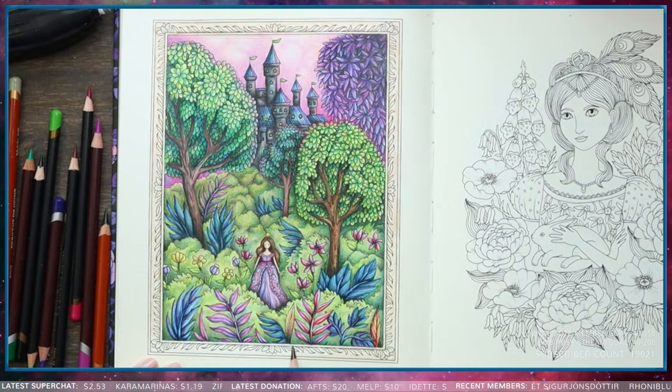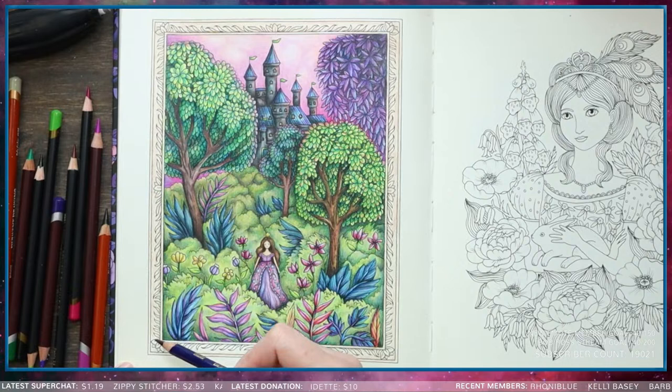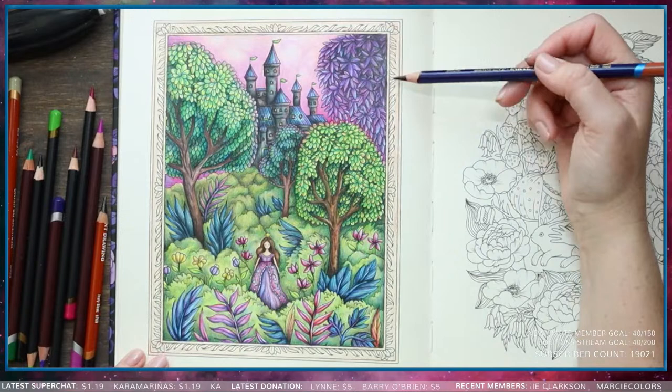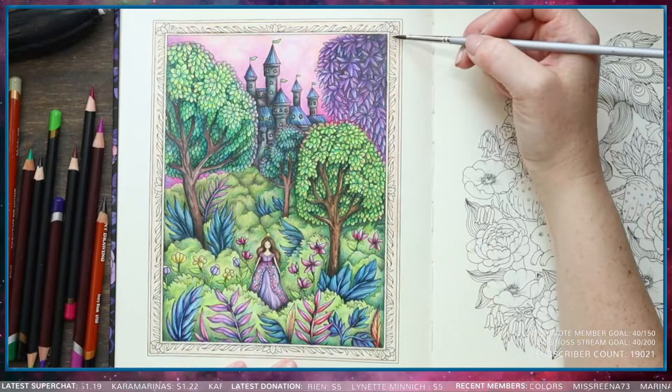Okay, almost got it all filled in. So Renee, my question for you is, which square are you saving up for? The vinyl one or the stitched one? Okay, there we go. All right, let's go ahead and get that wet real quick. Thanks, Allison. Definitely got that fairy tale vibe, absolutely.